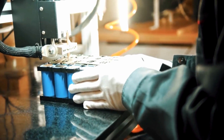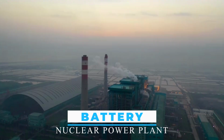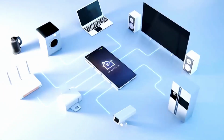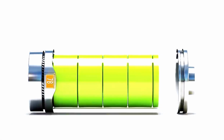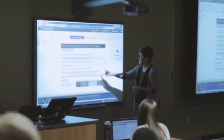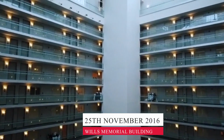Nuclear energy has always been the fastest way to produce energy. With this new battery, you are not putting a nuclear power plant into the cell. Instead, you're just using the waste that is generated from a nuclear power plant. The concept was put out by the scientists from the University of Bristol Cabot Institute during their annual lecture that was held on 25th November 2016 at the Wills Memorial Building.